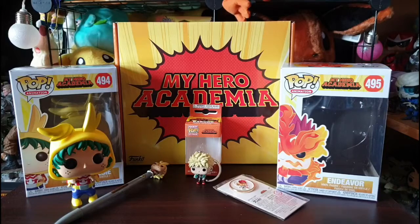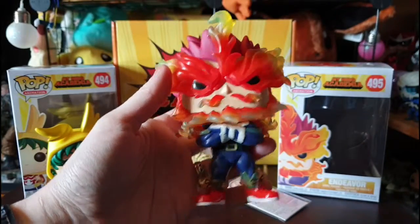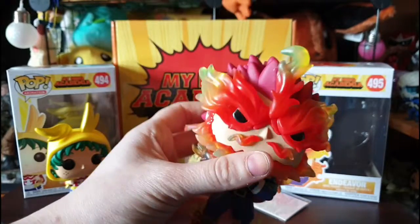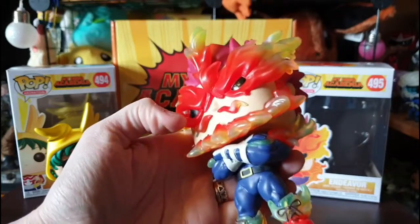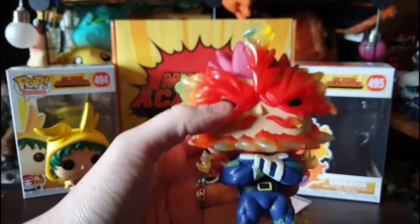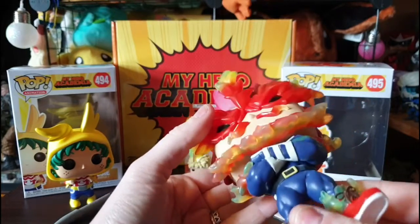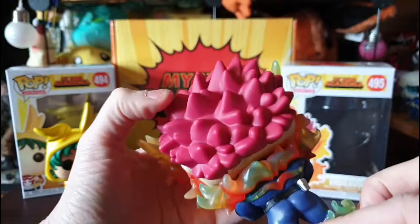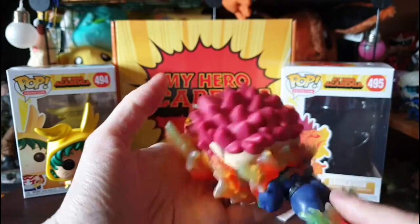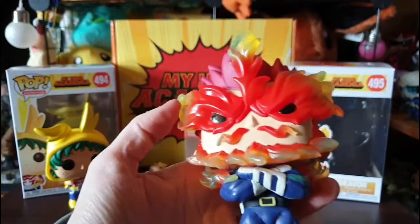Okay, so here is Endeavour himself, and my god, this pop is amazing. I absolutely love how they've done the flames. It is so super cool, especially even just around the boots and around his shoulders. The only slight issue I found with the pop is the head is a little wobbly. I don't know if that's just a design thing, or if it's just how they've had to do the pop because of all the flames around it. It's how they've had to support the actual head so it doesn't look too odd.